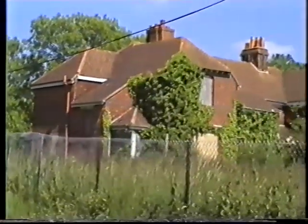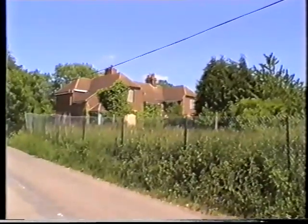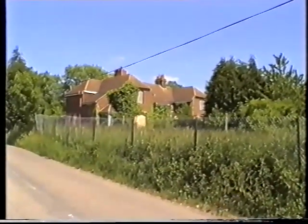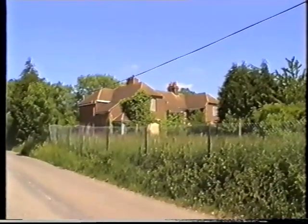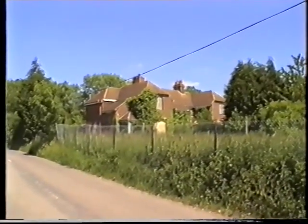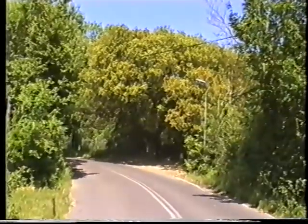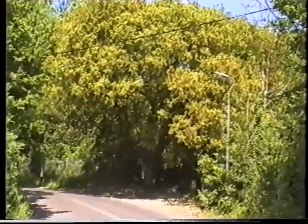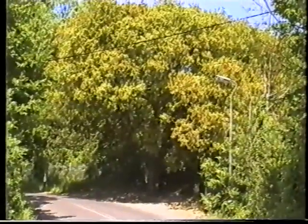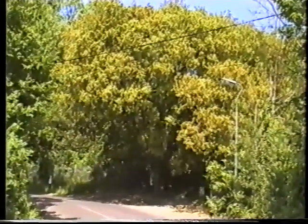On my right, houses that I think are going to be pulled down. There we go. Those houses have come down eventually because they say they're subsiding. There's the tree again, closer up. Many, many times I've played on that old tree. I hope they don't cut it down. I really do. It's a lovely old tree. It must be, well, older than I am.